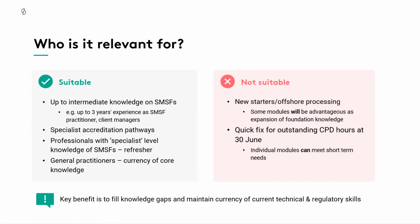So Tim, just on that then. Yep, I think one of the reasons why we find that this course in its current context is still relevant is because we have what we call the general practitioner, and the general practitioner has exposure to SMSFs, but it's not each and every day. And that applies to accountants, but it equally applies to financial advisors.